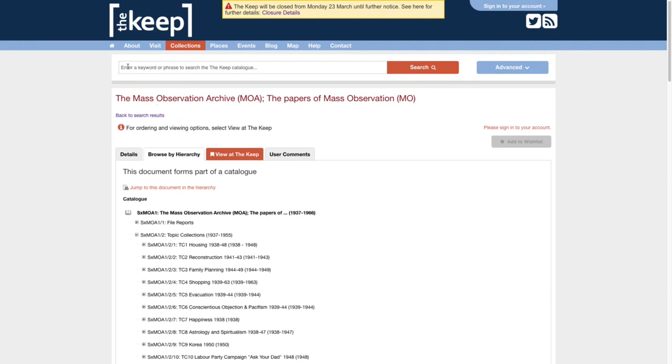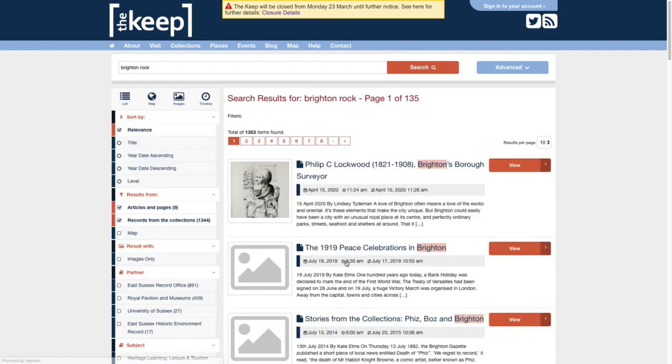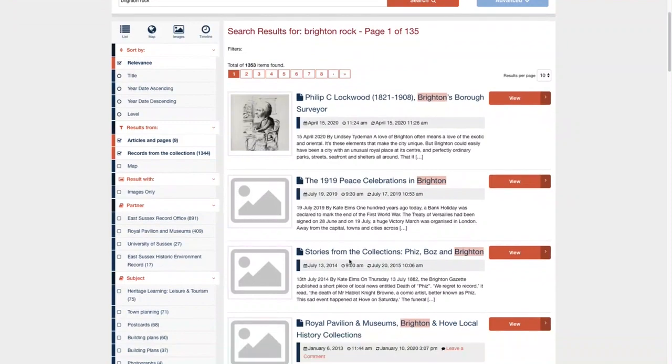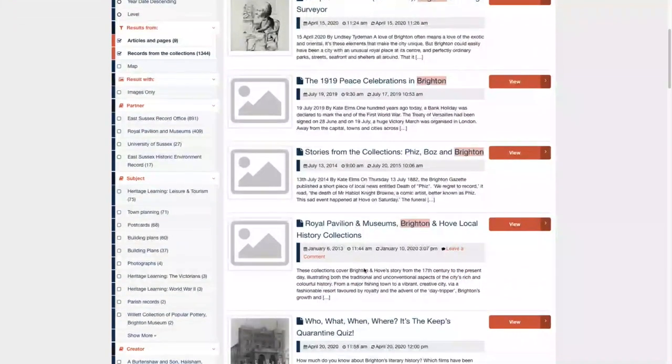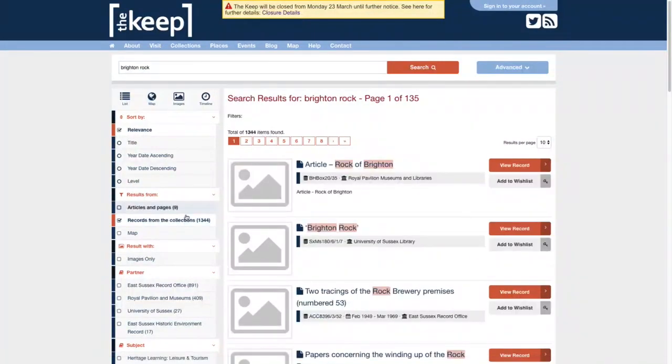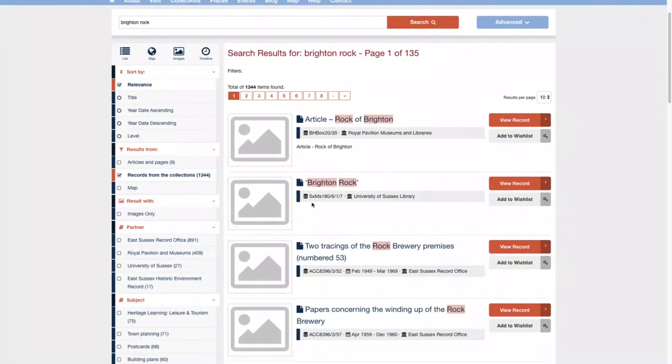I'm going to do another search now. I'm going to search for Brighton Rock. So again, we're getting things from articles and pages, so it's a lot about our blog and things that we hold. So I'm just going to uncheck that. And let's do this. The whole title is just Brighton Rock. So remember, let's view record.